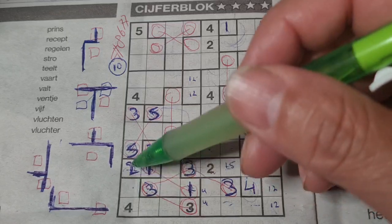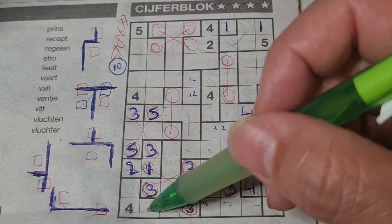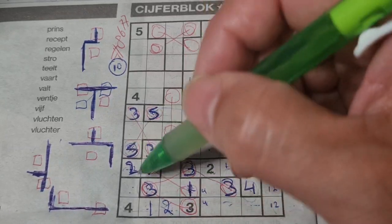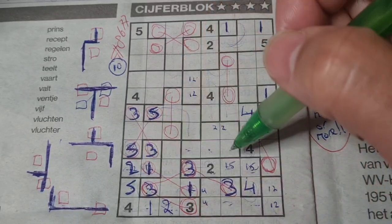This box can be a 2. This box can be a 1. So the 1 and 2 goes in those 2 boxes as a 1 and 2. We have a 1 there. No 1 there. 1 should be here and a 2 goes there. So 1 digit left in this L-shaped area for number 5.